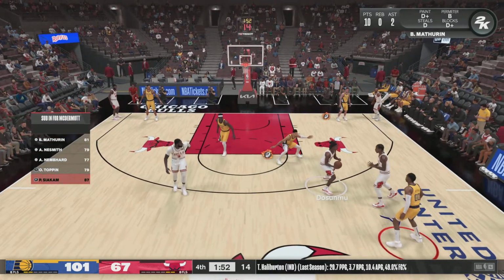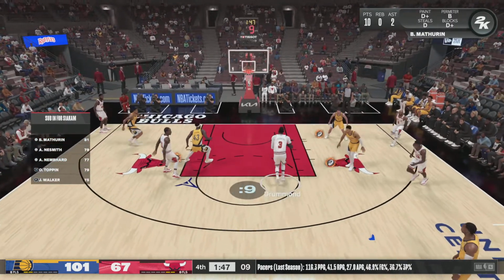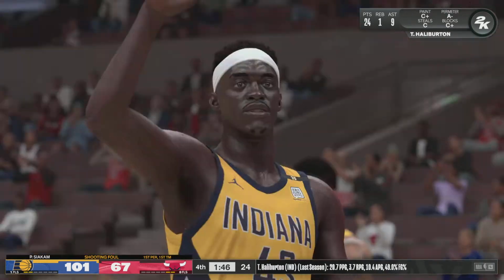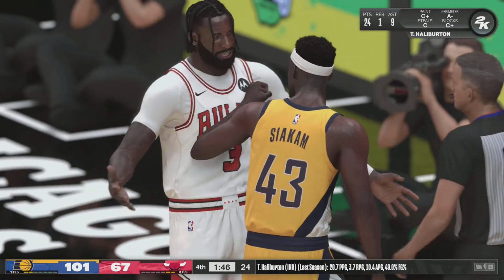Drummond passes to Dosunmu. Here's DeRozan. He's covered by Mathurin. Pulls up at the elbow. And a foul called on the way up. So he'll take 2 from the free throw line. First personal foul. First team foul.